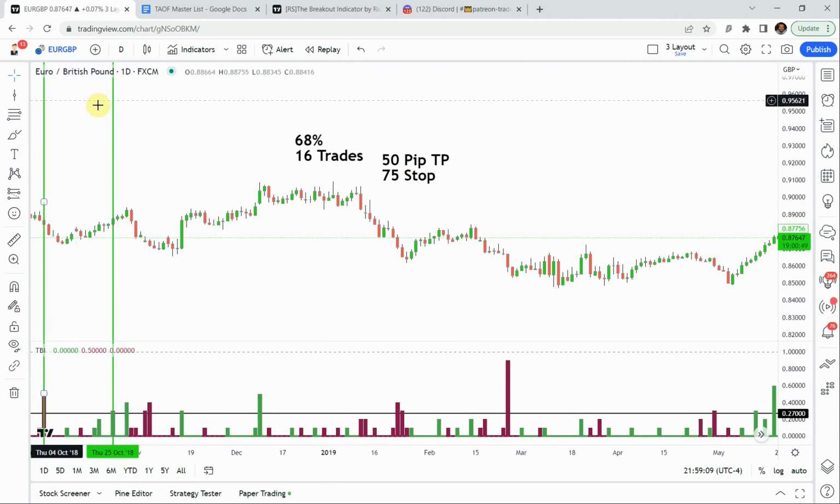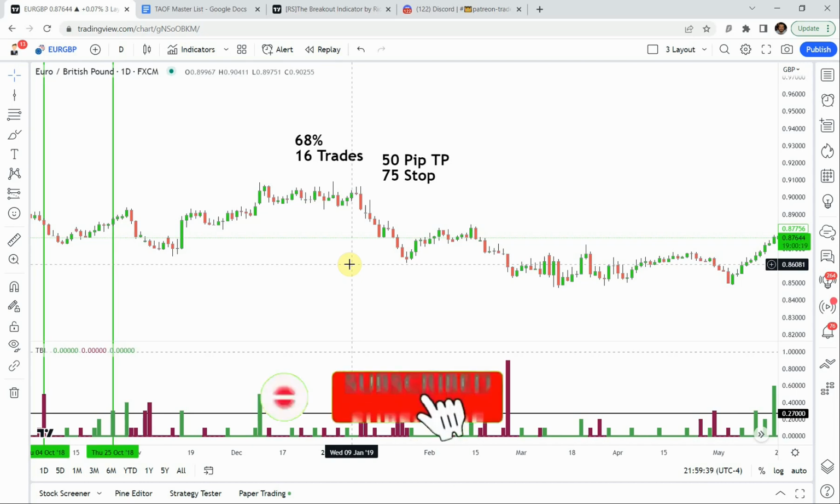Now, on this particular pair, though, the stop and the take profit seems to be rather tight. And so it is possible on another pair where the take profit stop isn't quite so snug, that this would have a better win rate, and maybe it would have been able to maintain that 60% criteria. So we might need to play with this one on some other pairs, just to kind of see how it does, maybe identify a pair that it works better on. 16 trades in the original test was pretty decent.